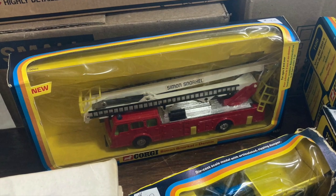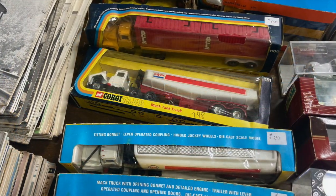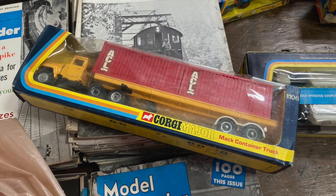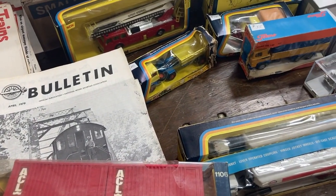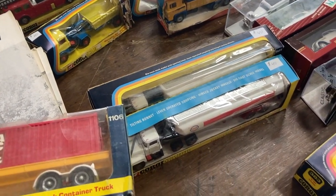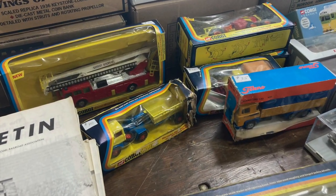I really wish I had purchased this fire truck from Corgi. And I should have gotten one of these tankers too, but in an effort to show some self-restraint, I only bought one thing here. It wasn't this Mack container truck. The model is nice, but the box showed some damage, and so did some of the others. The prices were very reasonable, much less than eBay, especially if you were to add shipping and sales tax. But I'm trying to be more selective.